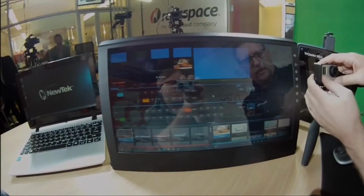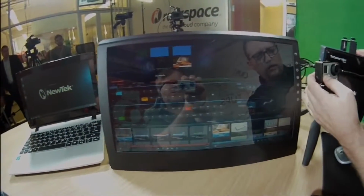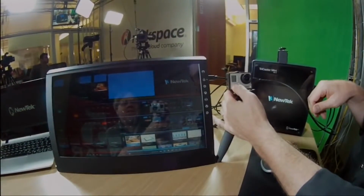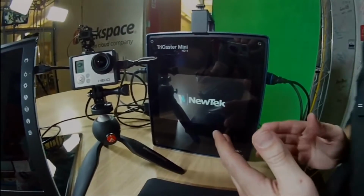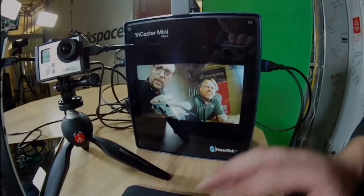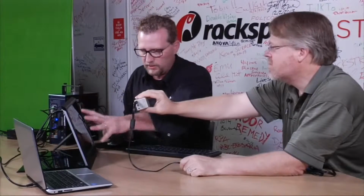Okay, so this is the interface of the TriCaster Mini. And you'll see that one of the things that makes this system very unique is that we actually have a monitor on the side of the case. So if you look here, let me put this cord behind it. So you'll see that we have the program monitor now on the case, so we can actually see what's going out live. And for anybody that's not familiar with a live production studio, this interface replaces millions of dollars of equipment in the olden days.